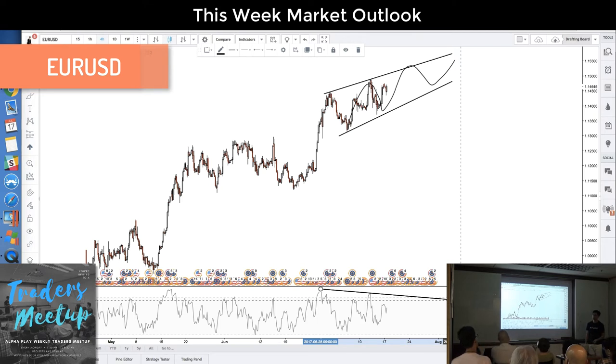Your divergence is on the correction side? Yes. Meaning this entire crawling up, you will see lack of momentum. So if you put these two things together, technical and fundamental, which is your Euro ECB on Thursday, you have at least 3 more days for this entire move to continue crawling up.